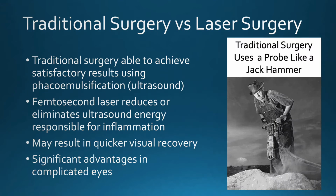Traditional surgery consists of a technique of phacoemulsification. This method utilizes ultrasound energy, which is similar to using a jackhammer, essentially a probe that vibrates over 20,000 times per minute. In contrast, the femtosecond laser breaks up the lens without making an incision in the eye. This results in less inflammation, which can lead to a quicker visual recovery. In addition, there are many advantages of the laser approach in a variety of eye conditions that allow for a more efficient removal of the lens.